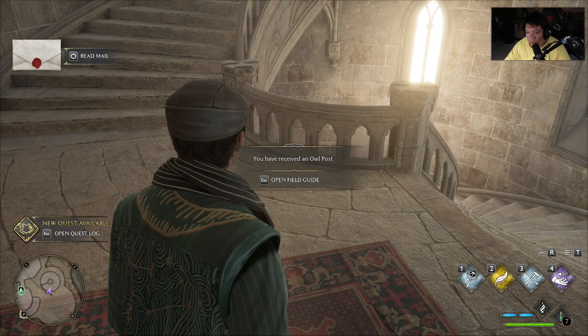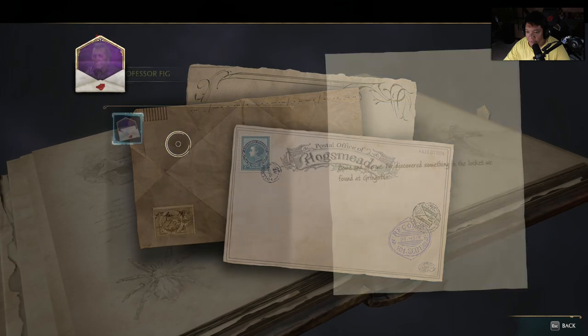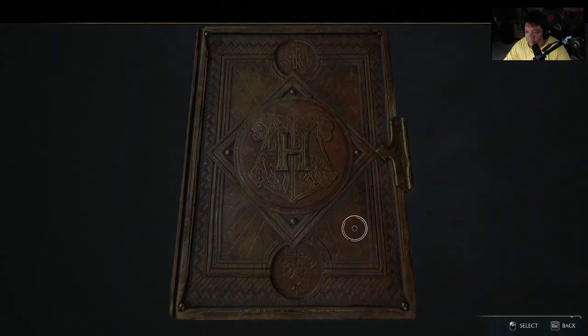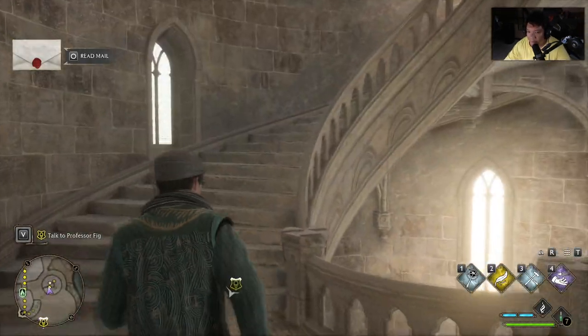You have received an owl post. Professor Fig: Come and see me. I may have discovered something in the locket we found at Gringotts. Okay. Ganda. Ah, main mission natin.